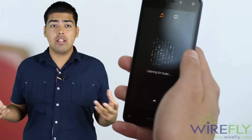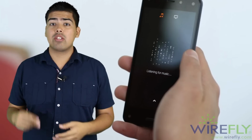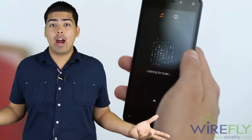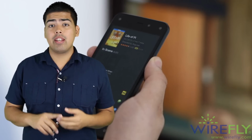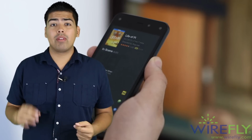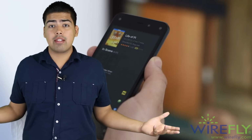As you can see, this phone is for those people who just love shopping at Amazon. You scan something, it takes you directly to Amazon, you buy it, and you're out. And there's no need to find out what the name of the product is or where you can find it. It takes you directly to Amazon, you buy it with a single click, so you're probably gonna be registered already, and that's it. Pretty fast, pretty easy.